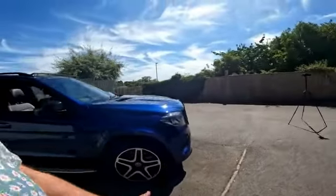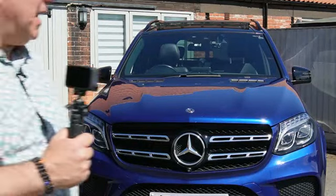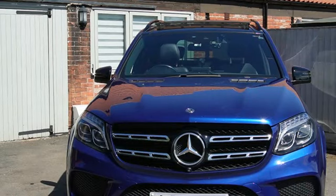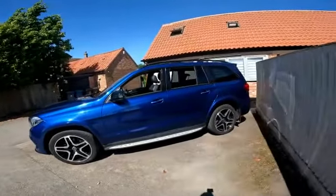Doesn't struggle. Do you know the big downside though, obviously, is with the caravan on the back, I'm getting anywhere between 18 and 20 miles per gallon. It certainly likes the diesel. It really does kind of drink that up. So there's a view from the other side.